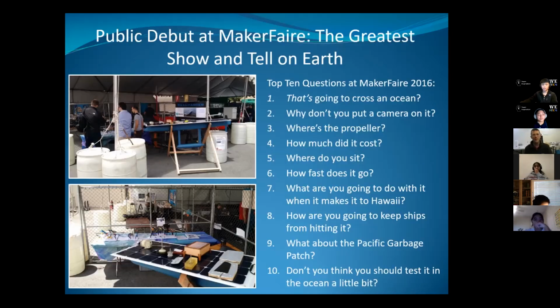So now I basically had the boat built, and my brother encouraged me to take it to MakerFaire. And if any of you have ever been to MakerFaire, you know how cool it is. I went to the one up in the Bay Area, which is, I think, the biggest one. A lot of people came by. It was a lot of fun. And these are the questions they asked, and I'm going to answer these for you.